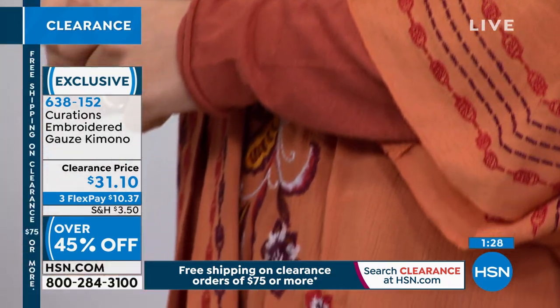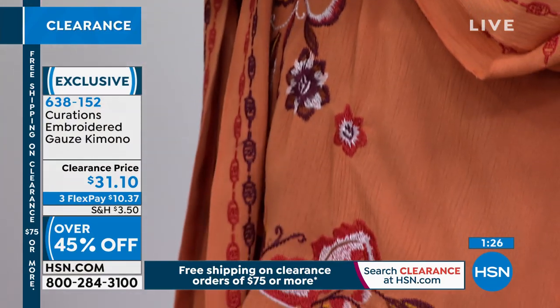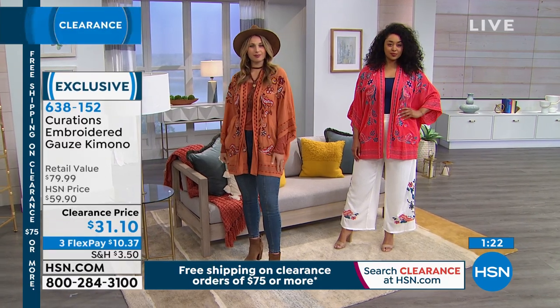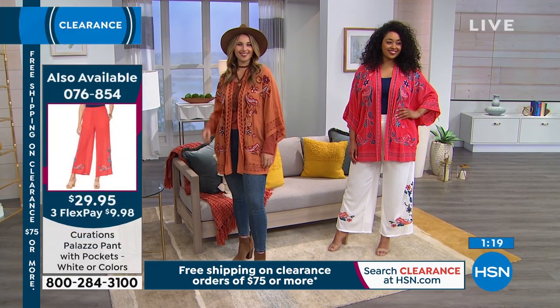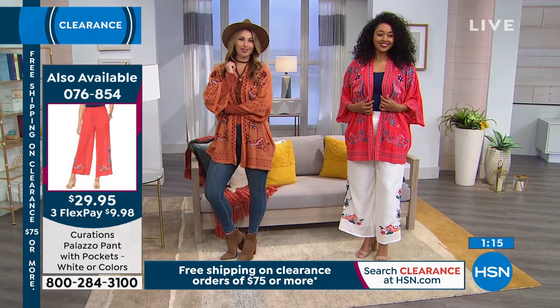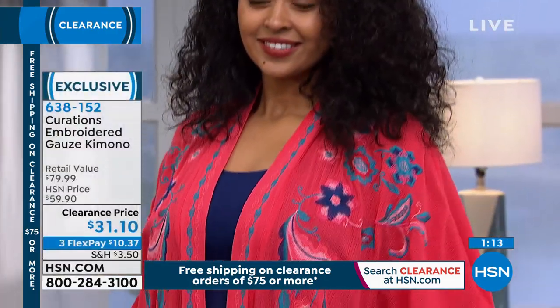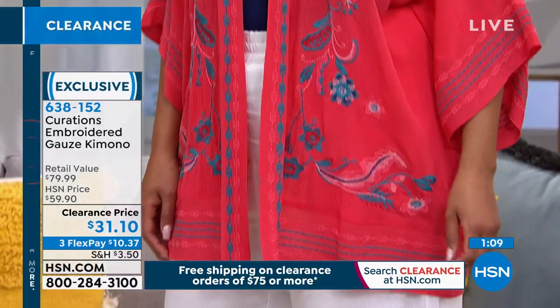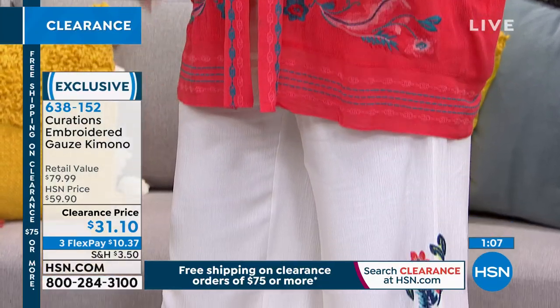And at this price, it's almost buy one, get one. If you like this, pick a color that you always go for, a neutral, maybe the black, maybe the white. But then grab something that's outside of your norm because you can today. And I love the red. Oh, do you? I was going to ask your favorite. It's a pinky red, I feel like, don't you? And I love the copper. The copper, I think the copper is great.